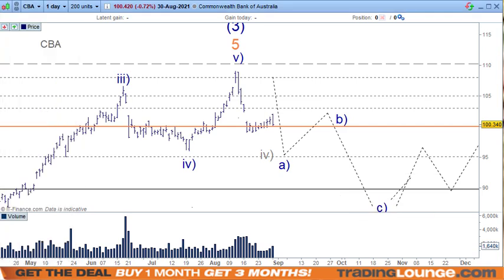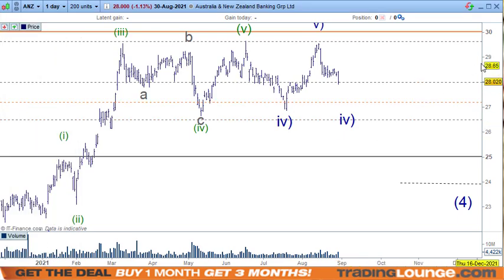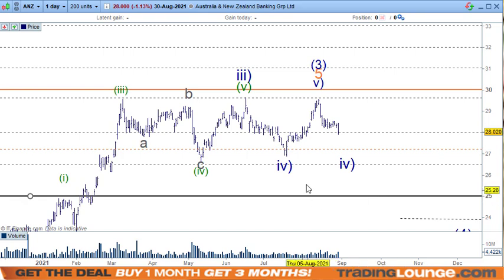So when we look at the banks here, we've figured that this move up through here for CBA was on lower volume, so we thought that it was corrective, and we still need to see a move down. We are seeing ANZ move down a little bit lower here, so that's broken lower. And as I've mentioned before, this move up through here hasn't really made a new high, so it's kind of an equal balance. We could use this as an A wave, a B wave, and a C wave over here for wave 4, and then move up.